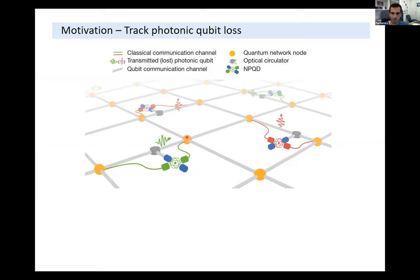So some motivation for building such a detector. One of the main motivations that we had is that if you can detect photonic qubits without destroying them, then you can monitor the loss of such photonic qubits in quantum communication, which is one of the main limitations. And by tracking this loss, you can, in some situations, mitigate the problem. So such a detector can help in different situations.